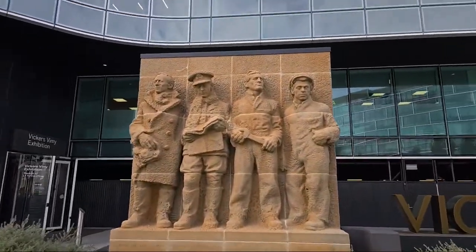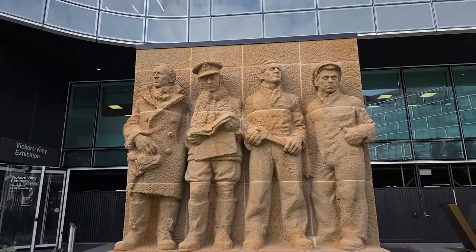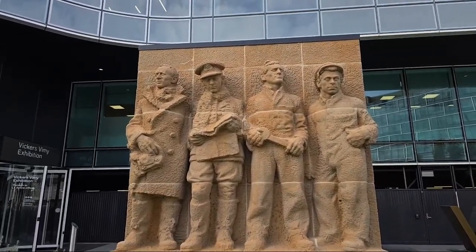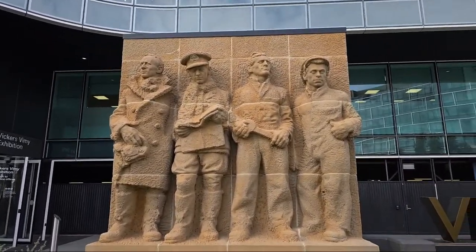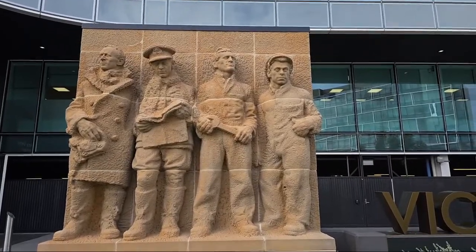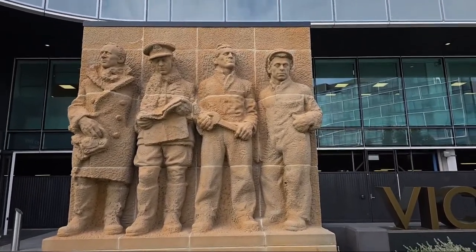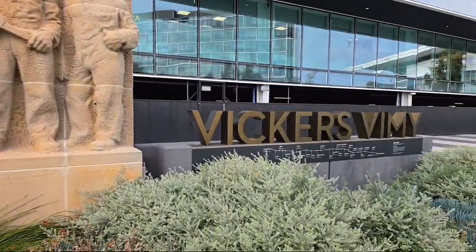But a little bit of a statue of the guys who flew the Vickers Vimy. On the far left, Captain Sir Ross Smith. Lieutenant Sir Keith Smith was second on the left. The third one was Lieutenant J. Bennett. And then the one on the right-hand side was Lieutenant W. Shiers. All part of the Vickers Vimy crew.